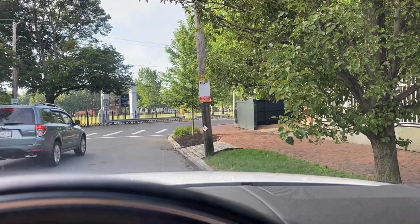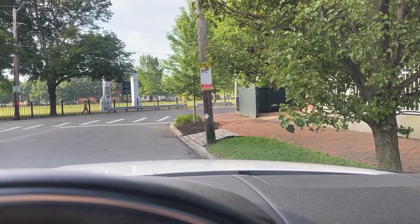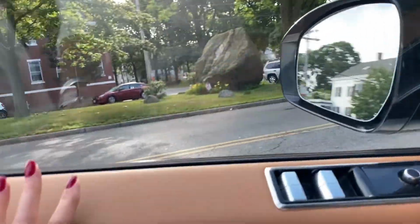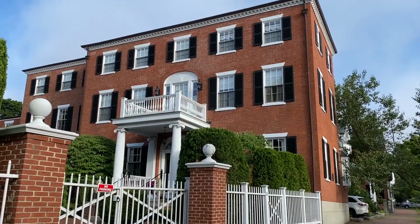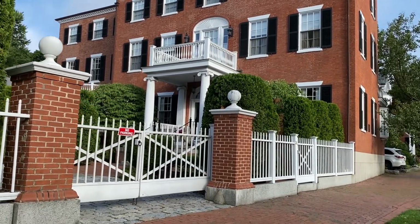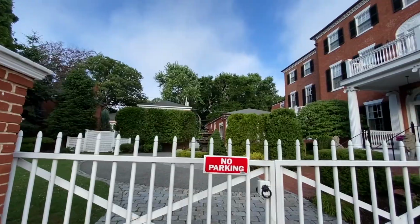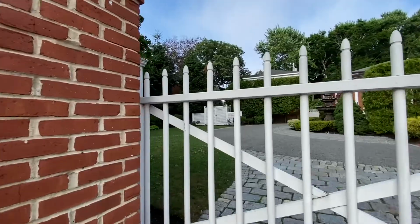We're at the home of one of my ancestors, and don't tell anybody, but I'm illegally parked right here. It says $100 fine, but I'm just going to be standing by the car, and if somebody pulls up, I will quickly move. And it doesn't help that it also says no parking in front of the gate of this home. But this home is the past property of my fourth great uncle, Joseph Story, who served on the Supreme Court from 1812 to 1845.